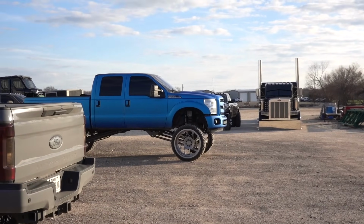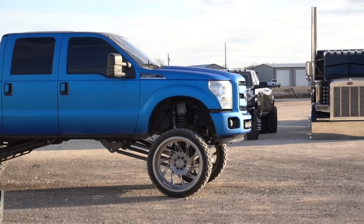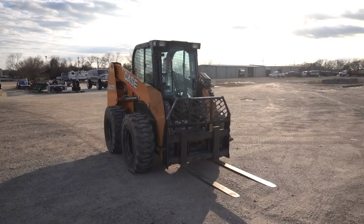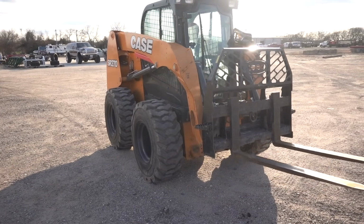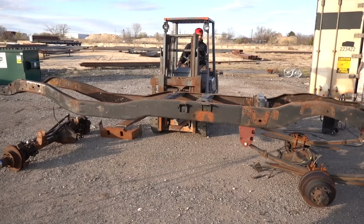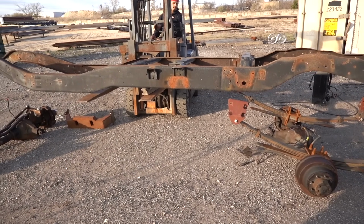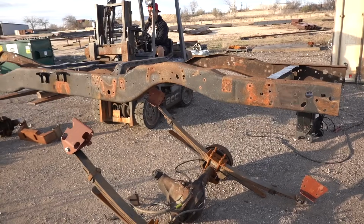Look at Brian's Smurf mobile over here. Look at that thing. I can hear him coming with the skid steer. Wow, look at that unit. That's a certified frame moving unit. Oh yeah, look at that. That, my friends, is a bare extended cab first gen frame.